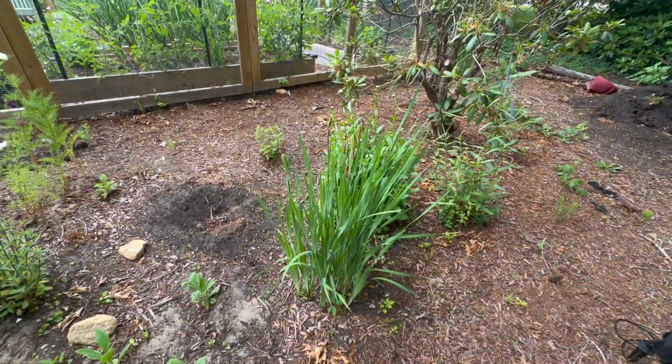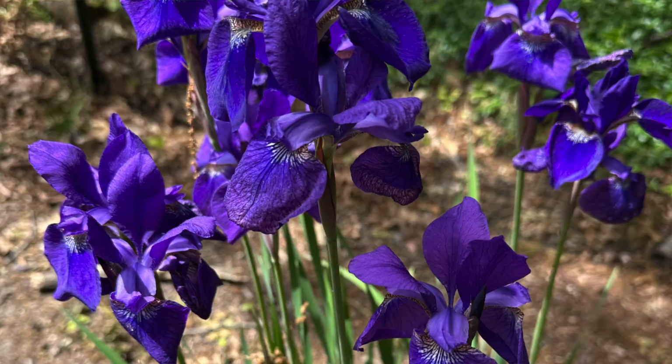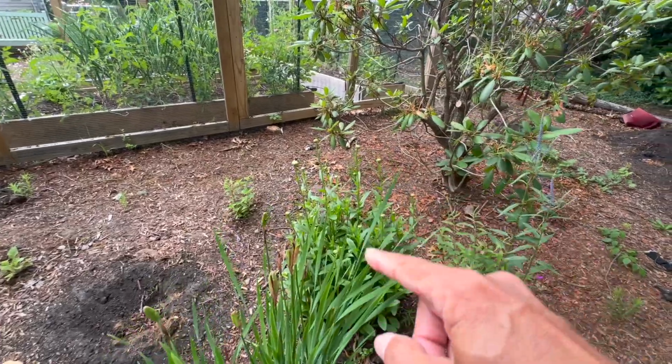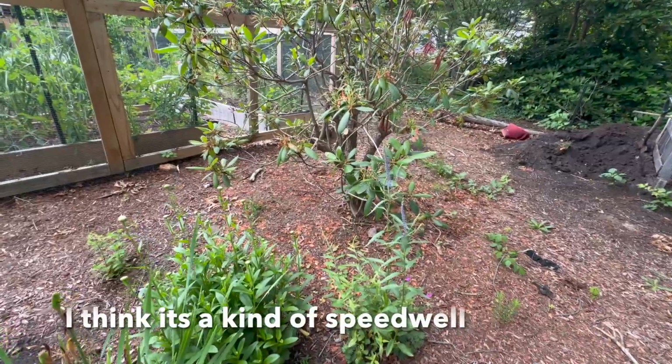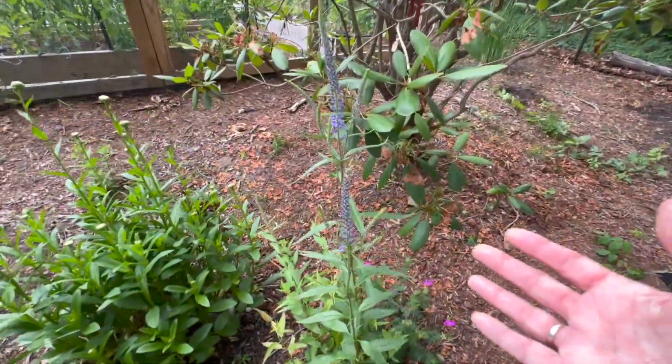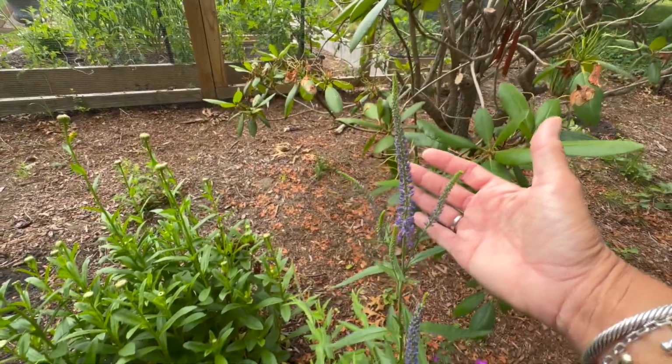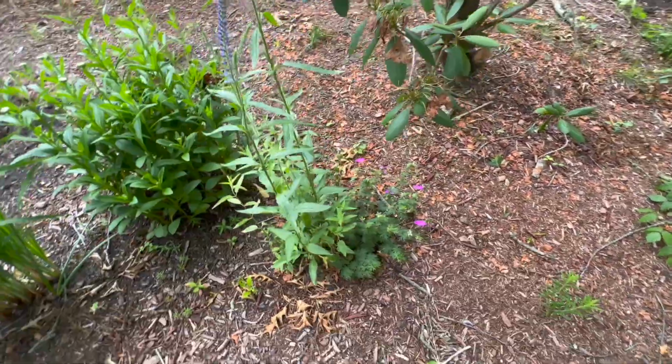This is a Siberian iris, which is just stunning. I think I have some pictures of that, so I'll try to pop them in. And I just have a wild daisy, and I don't know what this plant is, but the pollinators love it. If anybody knows what this is, let me know. I don't know what it is, and it has some kind of geranium at the bottom.